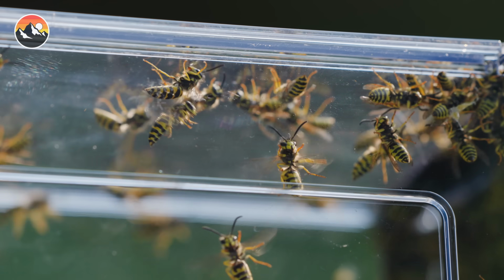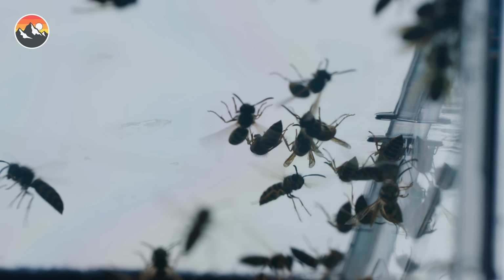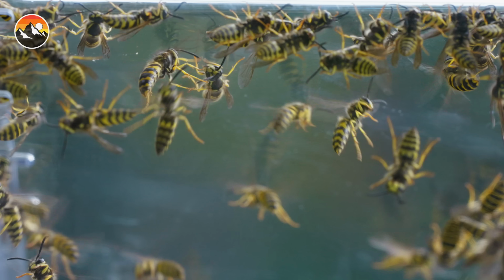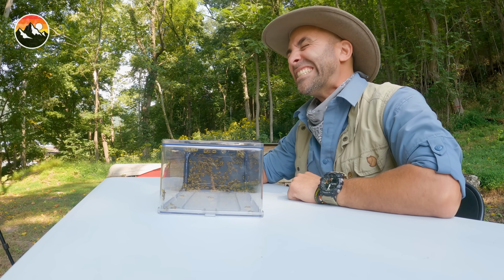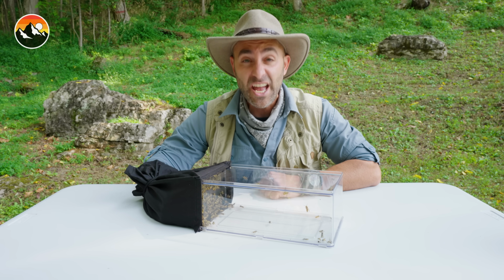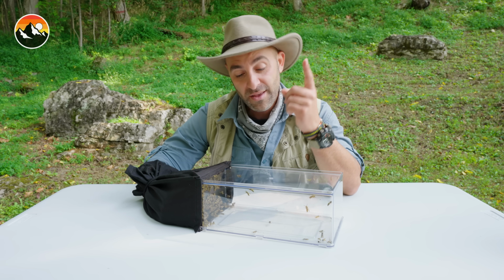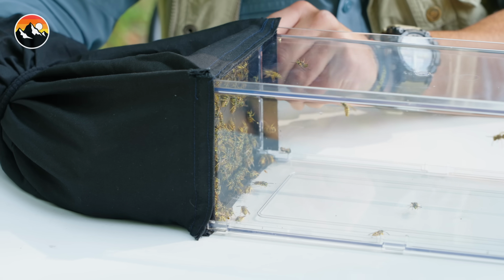What I'm going to do is remove the trap door, and my naked arm is going to go inside of the box. The real question is, after 15 minutes of being taken from their nest, are they still angry? Are they still gonna sting? Or are they just gonna crawl around on me? I have a feeling this is probably going to be a little painful. So here we go. I'm Coyote Peterson, and I'm about to enter the angry Yellowjacket box. 1, 2, 3. Here we go.